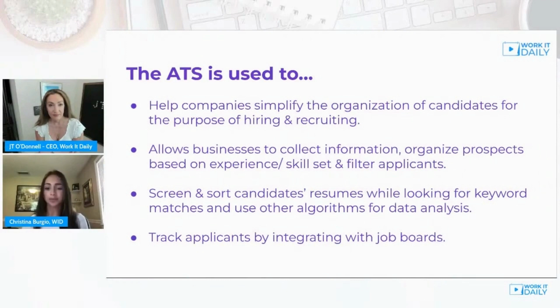In addition to this, the applicant tracking system screens and sorts candidates' resumes while looking for certain keyword matches based on the job description. It also uses algorithms to help with data analysis. The applicant tracking system also helps to track those applicants who are applying to these jobs by integrating with certain job boards that you might see on LinkedIn, on the company website, and on different types of job posting websites. Okay, so there are different types of applicant tracking systems based on the company.